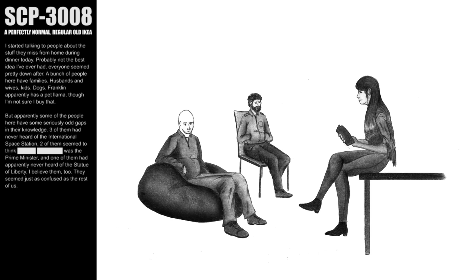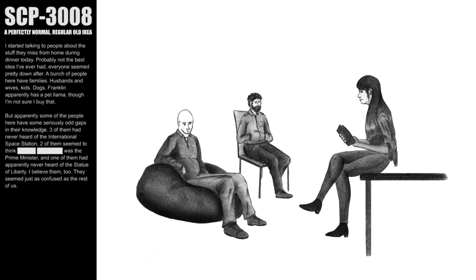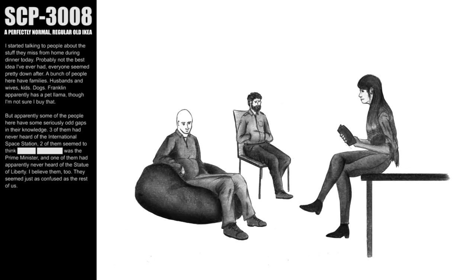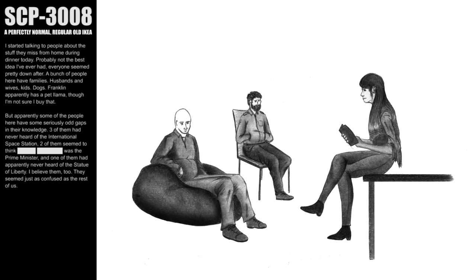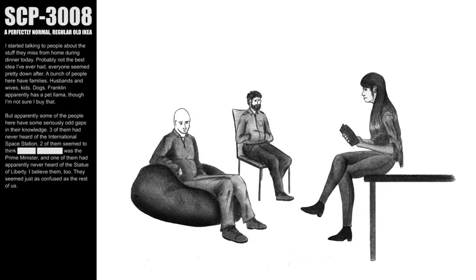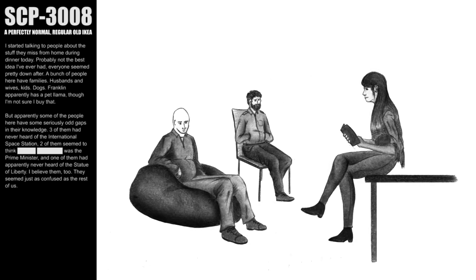But apparently some of the people here have some seriously odd gaps in their knowledge. 3 of them have never heard of the International Space Station. 2 of them seem to think was the Prime Minister. And 1 of them had apparently never heard of the Statue of Liberty. I believe them too. They seem just as confused as the rest of us.